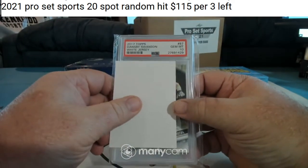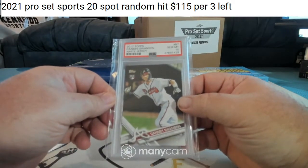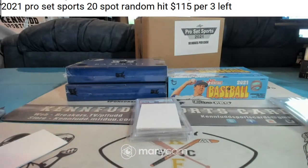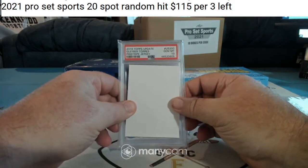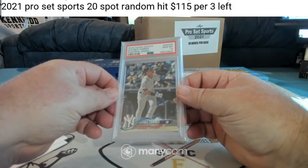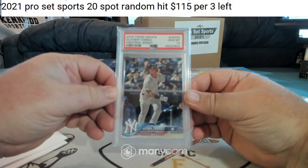Looks like 2017 Topps. Dansby Swanson, white jersey, PSA 10 for the Braves. The Lynchmeister on the board. Topps Update, Gleyber Torres, pinstripe jersey, rookie, PSA 10 for the Yankees.